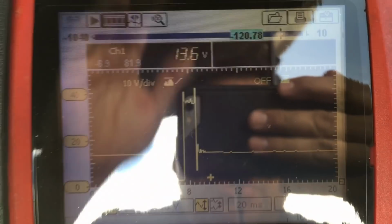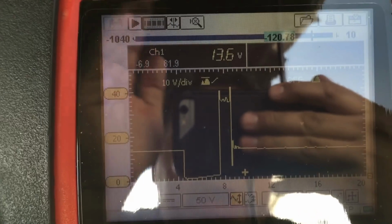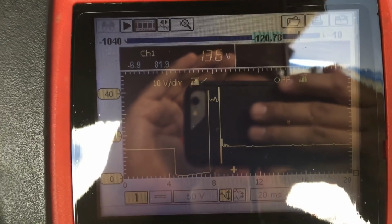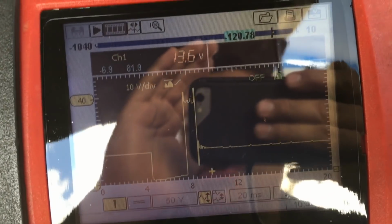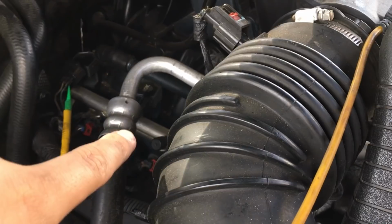So I think right now, just by looking at this waveform, we can determine that more than likely we don't have a problem with the ignition coil. We more than likely have a problem with the fuel injector. Now, I think that makes sense because we also had an extended crank period. So it is possible that this injector might be leaking. And what I mean by that is whenever you shut the vehicle off, the fuel pressure in the fuel rail should stay pretty constant.